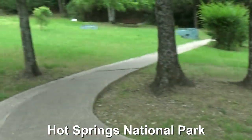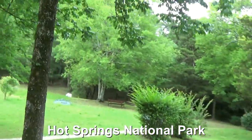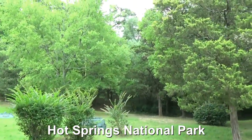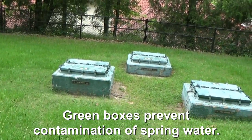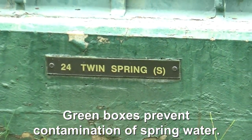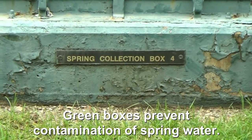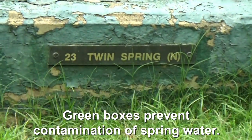Okay, this is the promenade, and that is the road that takes you up to the top of the mountain. You can see there's a path, and you can just walk all of that. As I'm walking along, I see all these little boxes, and now I'm taking time to stop and look at it. And these are actually, tells you which springs these collection boxes are for. So, I don't know exactly how that works.